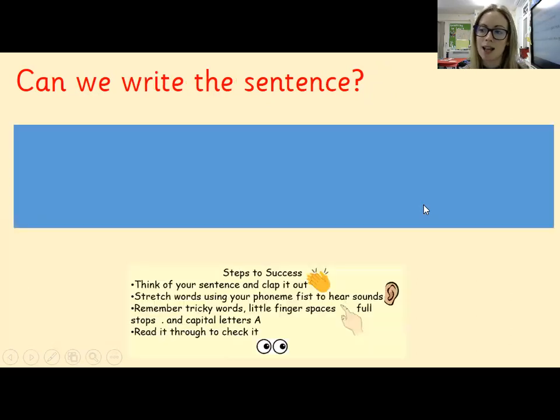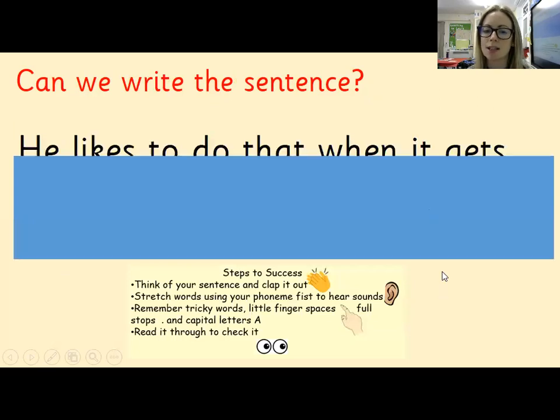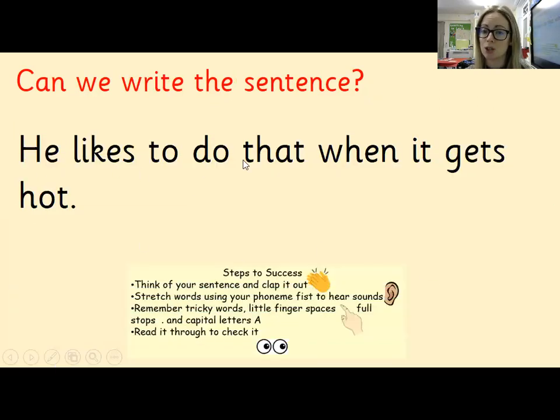Okay, we're going to write a sentence now, and the sentence we are going to write today is, he likes to do that when it gets hot. So let's clap it together. He likes to do that when it gets hot. Tap it on your head. He likes to do that when it gets hot. And on your shoulders, he likes to do that when it gets hot. Remember, when you're writing your sentence, think about listening to all of those sounds.